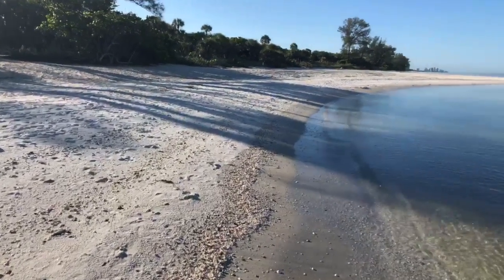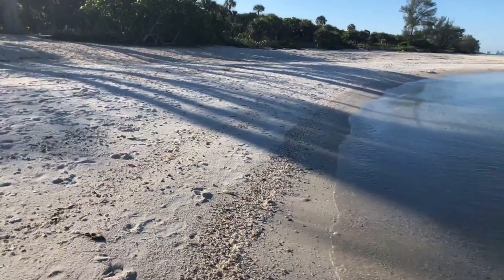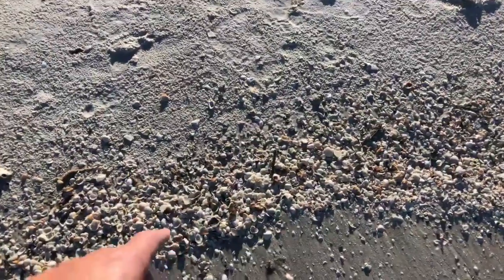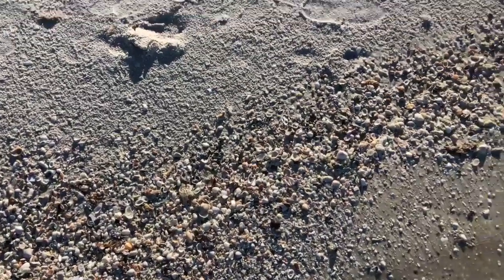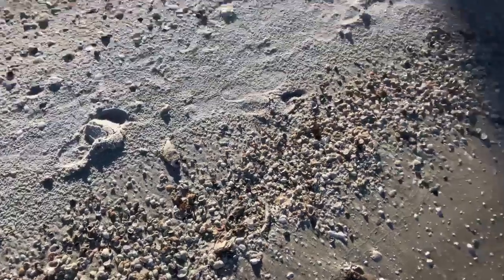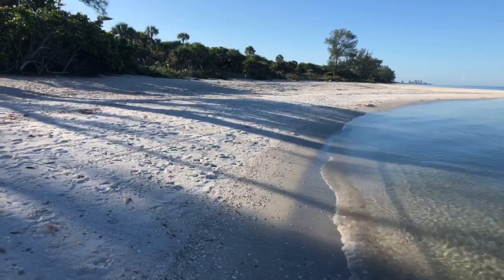I'm just gonna slowly make my way back down the beach here. Keep an eye open. There's a little tiny pile of shells, a little ridge line. And I found a couple neat shells in already, a little bit earlier. Nice little murex and a moon shell. I'm not seeing anything here.